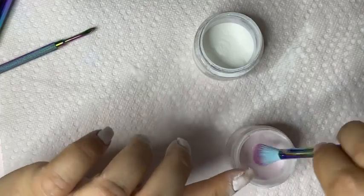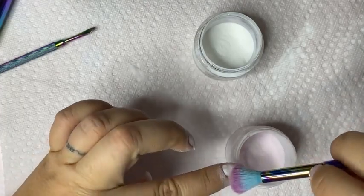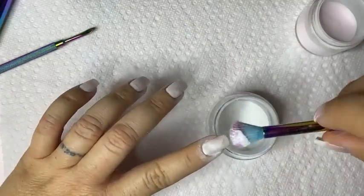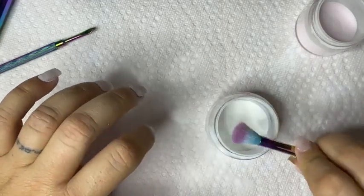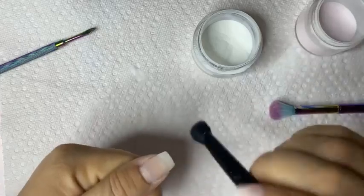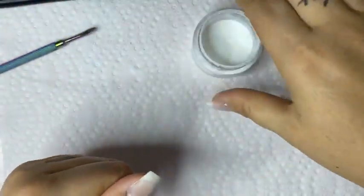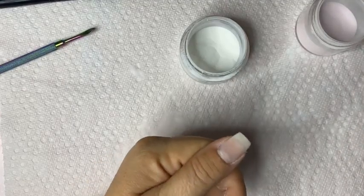And again, just rotating my finger, just trying to get the color to kind of waterfall down a little bit. That waterfall is what really creates the ombre. And you'll find not every nail will be perfect, and that's okay. Practice makes perfect. Ombre is a little bit harder to learn. I definitely will admit that, especially this method. But a couple practices and you're pretty good. You get it down easy.